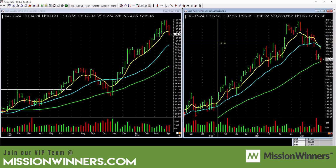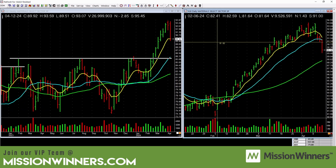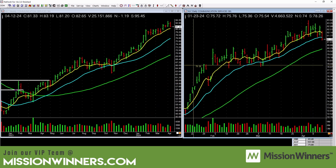Here we go. Home builders dropping down. As you can see, support on the 50-day, but it needs to see some bounce. Very sensitive to interest rate movements. How do you build houses? You need materials. It's starting to drop down here a little bit too. It's a little bit stronger, but there's some selling pressure. Just be a little cautious there.